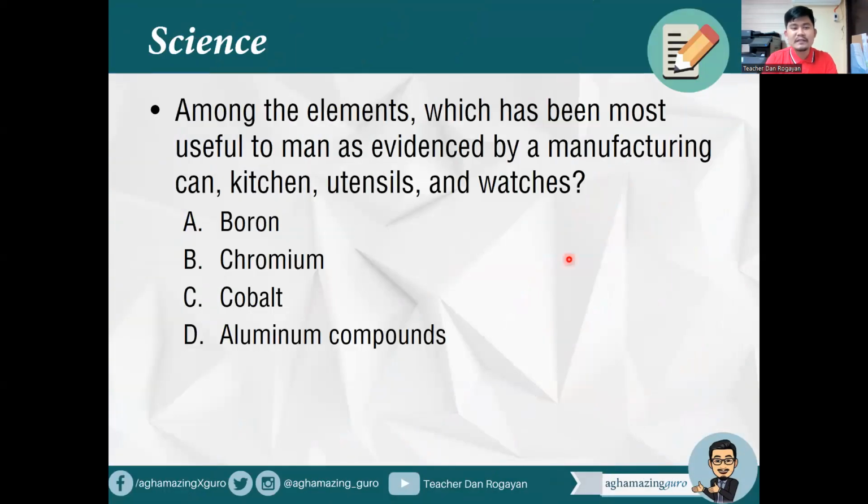Okay. So next, among the elements, which has been the most useful to man, as evidenced by manufacturing cans, kitchen utensils, and watches. Is it boron, chromium, cobalt, or aluminum compounds? Okay, I can see a lot of these here. Of course, these are aluminum compounds. So aluminum is really a light metal, which is very useful in this particular use. So that is aluminum.